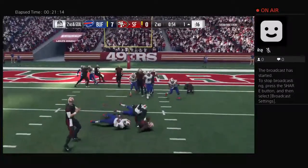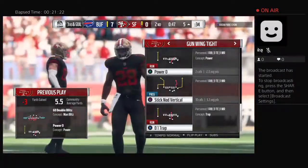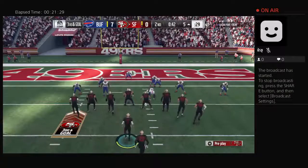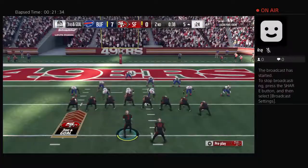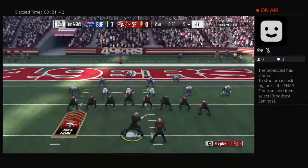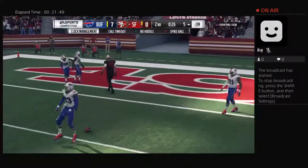They try again with Hyde. And after the good gain last play, this time he's going to be stopped behind the line of scrimmage. They'll wind up losing 3 yards here. And that's going to bring up an interesting 3rd and goal. Back to throw Beathard. And that is incomplete.